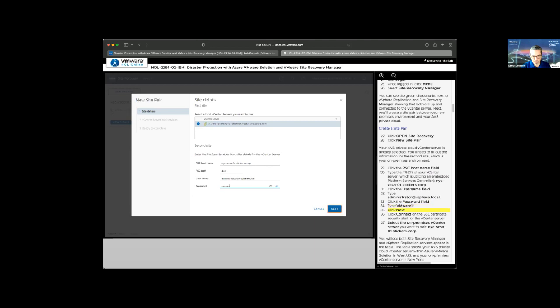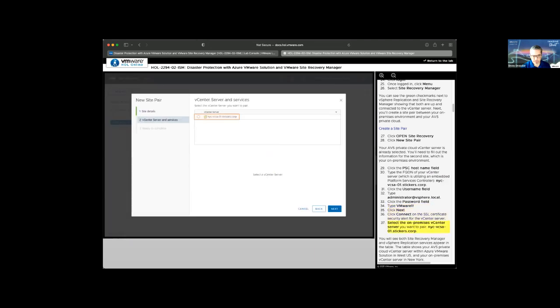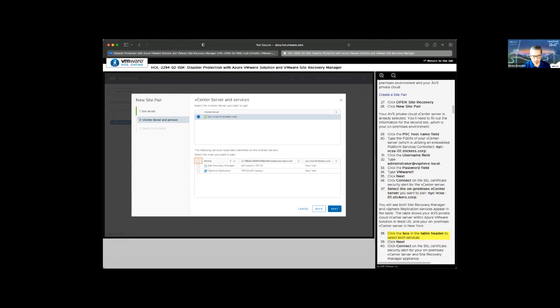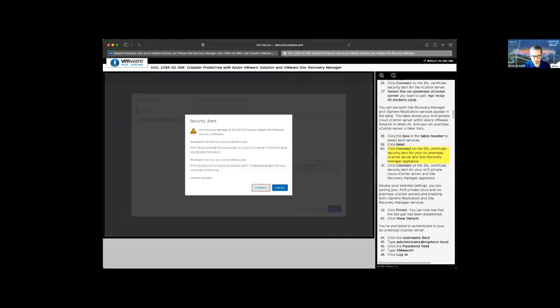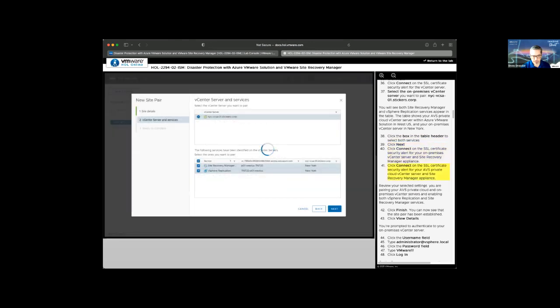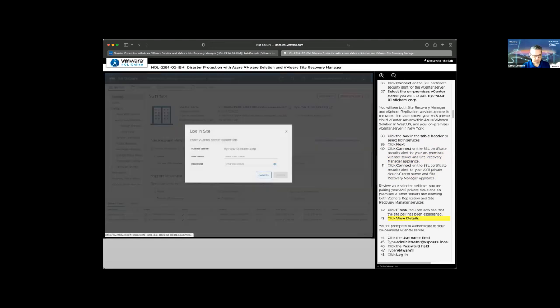So you have to create the site pairing, accept the certificate, tell it which vCenters and SRM managements and replication are part of it. Again, accept certificates of each one. By the way, if you don't have DNS and NTP set up correctly when you establish SRM, you're going to have a bad time. I'm just going to say that right now.